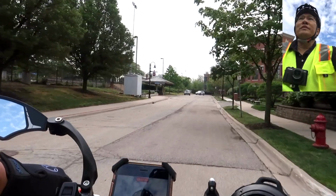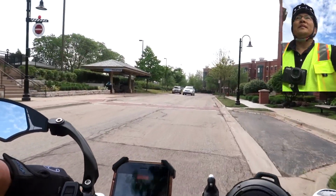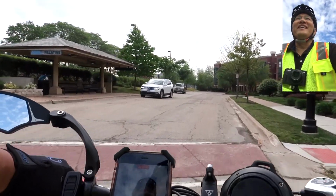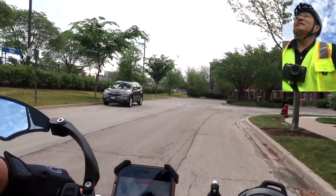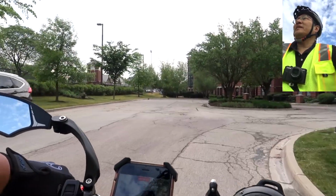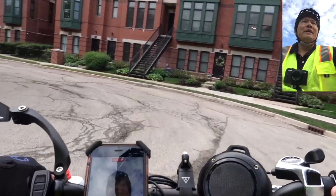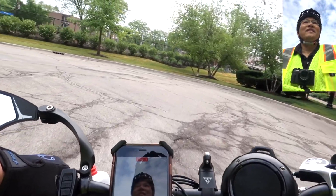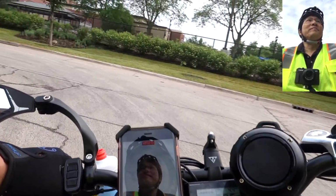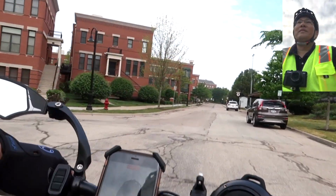If I wanted to go distances, I think I'd need a second battery. But I'm not buying a second battery. These batteries are like $550. Okay, I'm at a dead end again here. I'm gonna have to turn around. Yeah, they're about $550. You add sales tax to it, you're about $600. So that's pretty hefty. Now, if I was doing any type of bike trips, then of course you're gonna need to do that.